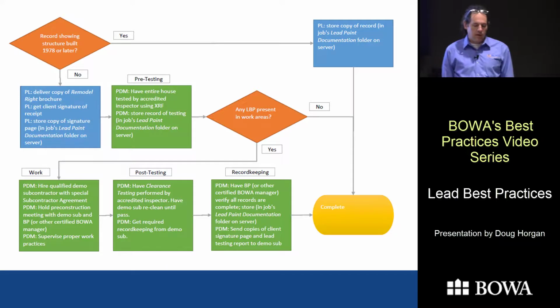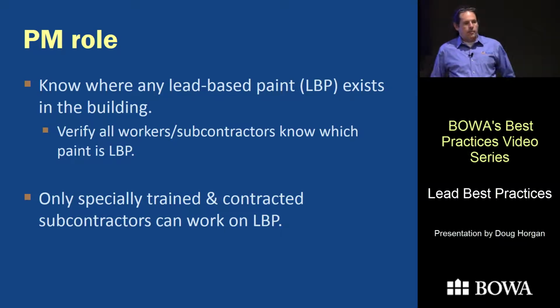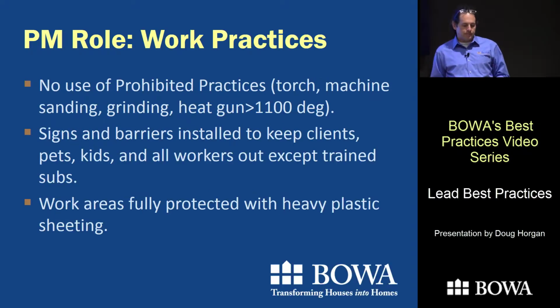Okay, let me just quickly review the project manager role. We need to know where any lead-based paint is in the building, which is based on our testing. You should have a copy of the test. All of our workers and subcontractors need to know that too. We don't want the electrician suddenly cutting a hole across a wall that is covered with lead paint and they don't know. Only specially trained and subcontracted contractors who have the right insurance and the right sign-offs can do this work on lead-based paint.